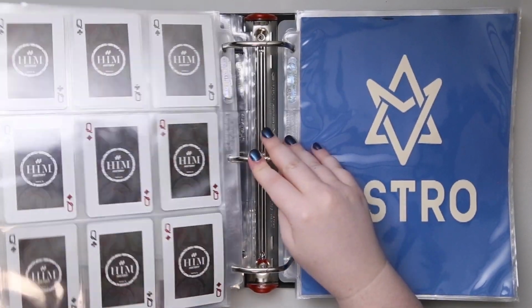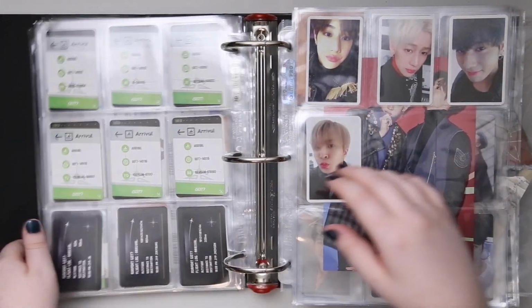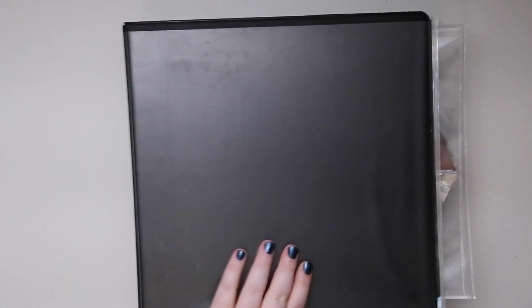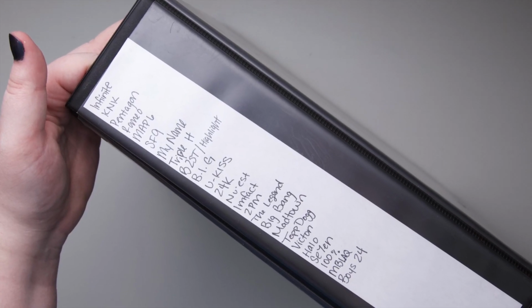Some of the hardest ones to find. I'm so glad I bought one. I almost bought two of their newest one, but I was like, no, I don't want to steal two copies. Someone else can. Right, we got another jam-packed binder.